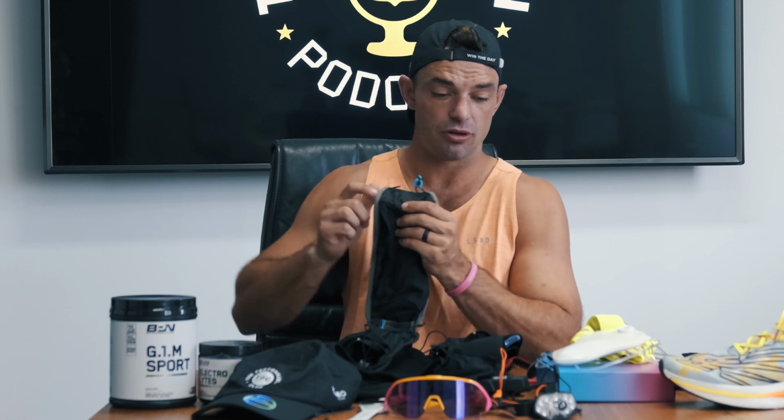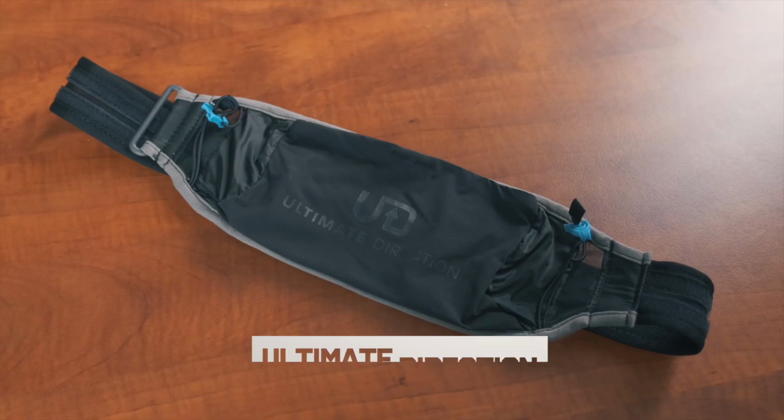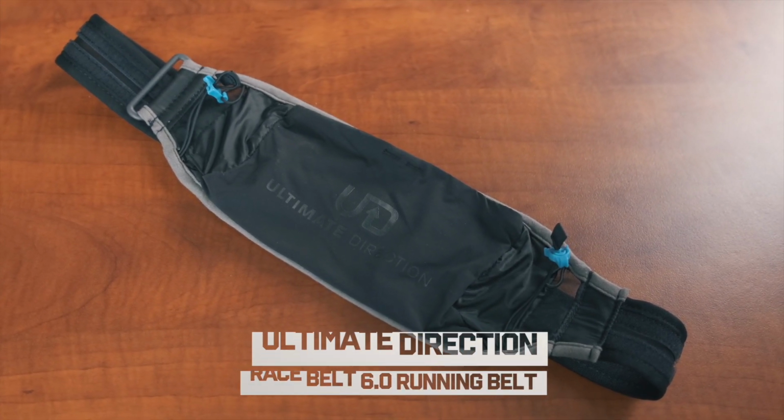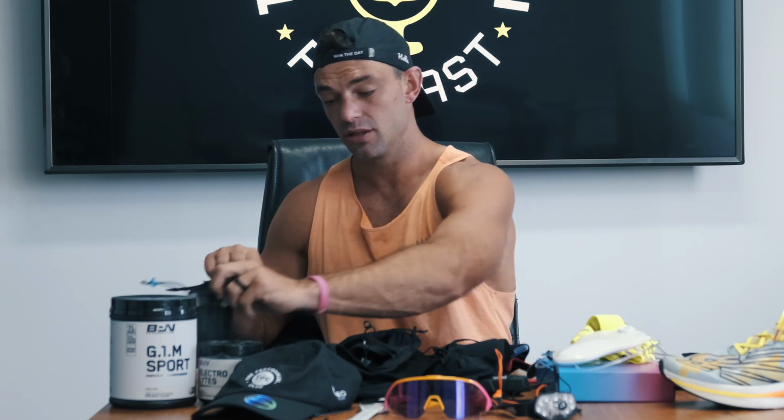We've got the running belt. I actually got this for my wife for a run, but I've been using it a fair bit. If I'm going on a shorter run and I don't want to take this, and I'll take some gels and not have them in my pocket, I'll just take this little belt. It fits really snug around my waist. Can put 4 gels in there if I need. Yeah, it's really easy to grab out while I'm running.